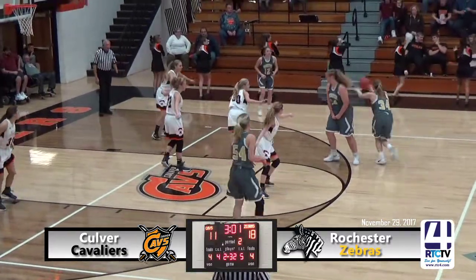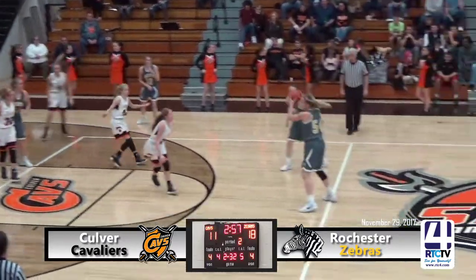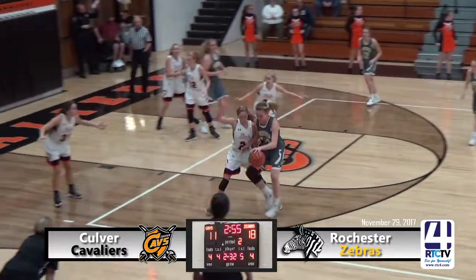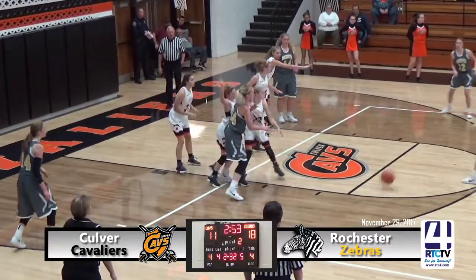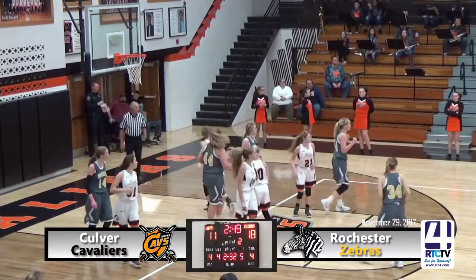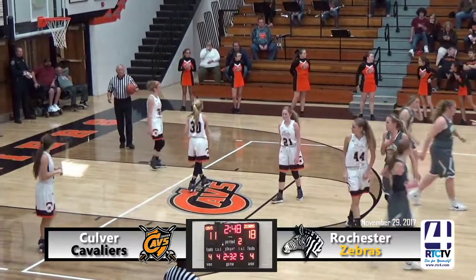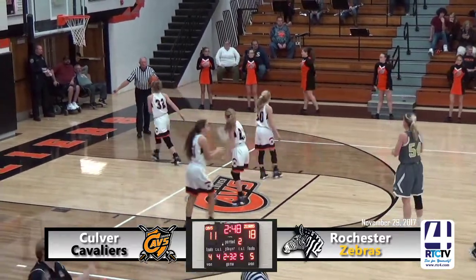Peterson, top of the key, works right side to Brown. Macy with the basketball. Back to Peterson, sends left side to Dahlquist. She drives it left to the elbow, extended, backs away in the paint, kicks it out to Peterson. Jumper from the free throw line off the glass, no good. And the rebound to Culver, and we're going to have a foul on Dahlquist, Emma Dahlquist, for coming over the back of the Cavs. It'll go back to the Cavaliers.